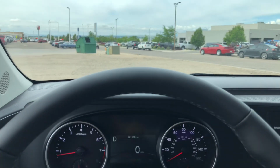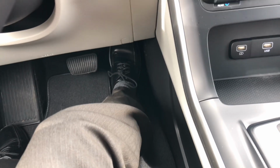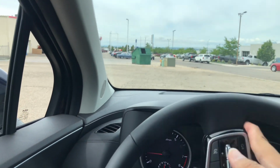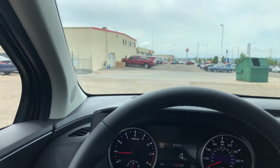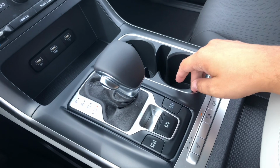So the second I want to go, all I have to do is put my foot on the accelerator. That's it. So if I just hit the gas, boom, now there I go. So I use it a lot, like I said, at drive-throughs or at picking up my kid from softball. It's just a way to be in park.